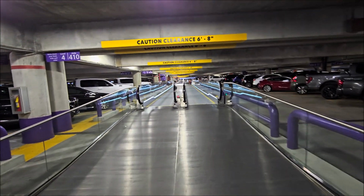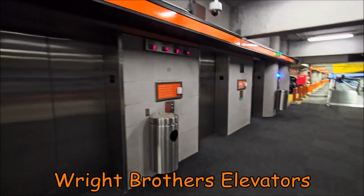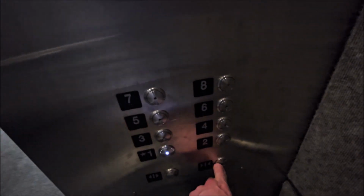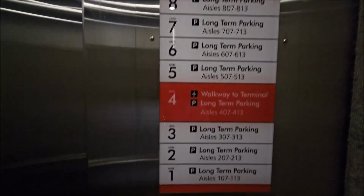Now on to the last bank of the long-term garage. That is the Wright Brothers Elevators. Here we are at the Wright Brothers Elevators. We just missed this elevator right here, but we're gonna get this one instead. Going down. This one's got a voice. One. Level 1.